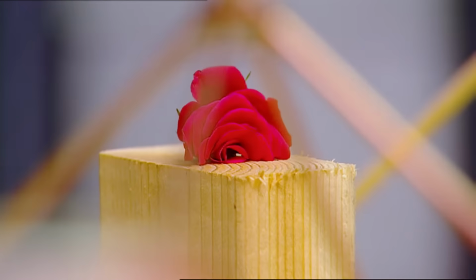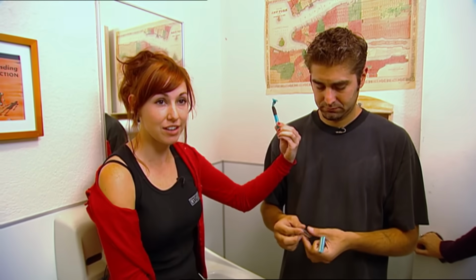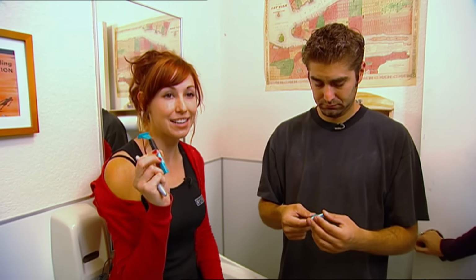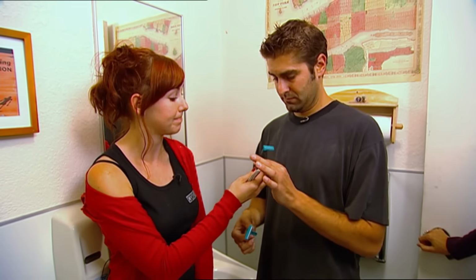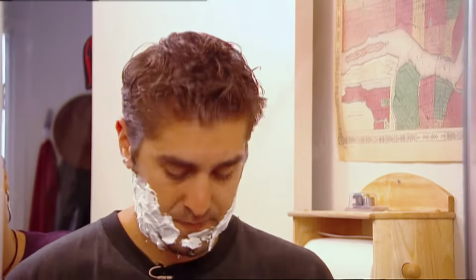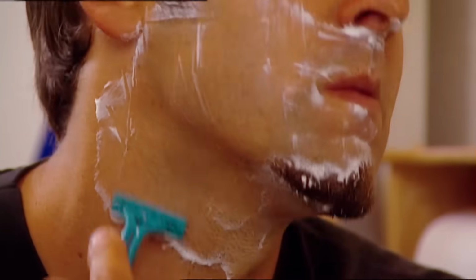But first, another slightly more involved experiment. We're gonna get Tori all shaved up with a razor designated for each side of his face. And then we're gonna stick one of these inside the pyramid to see if possibly it gets sharper or gives him a cleaner shave on a daily basis. So, for the next 2 weeks, Tori's going to be shaving for science.